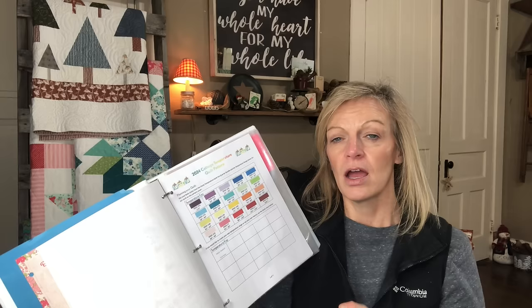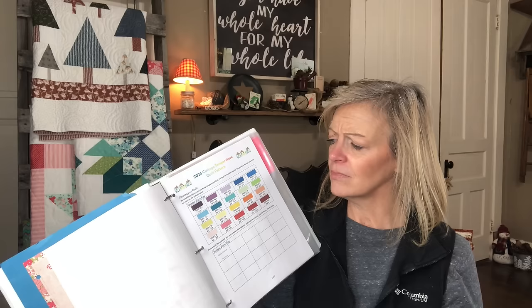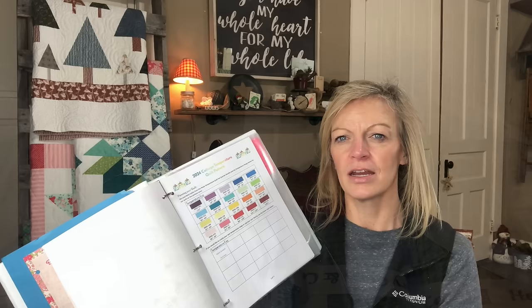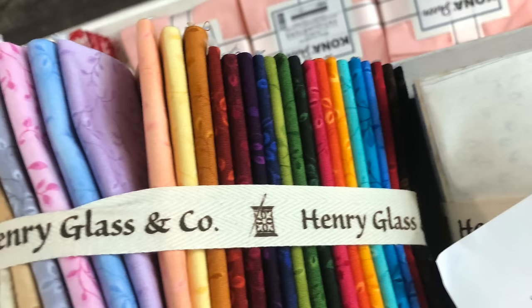I wanted to purchase a fat quarter bundle so that I knew all of them would coordinate and look nice together. I did look at some that were actual prints that had almost a rainbow of colors. I looked at a houndstooth one that I considered. There was another one that I had my eye on that had the whole array of colors as well. But in the end, let me show you what I went with.